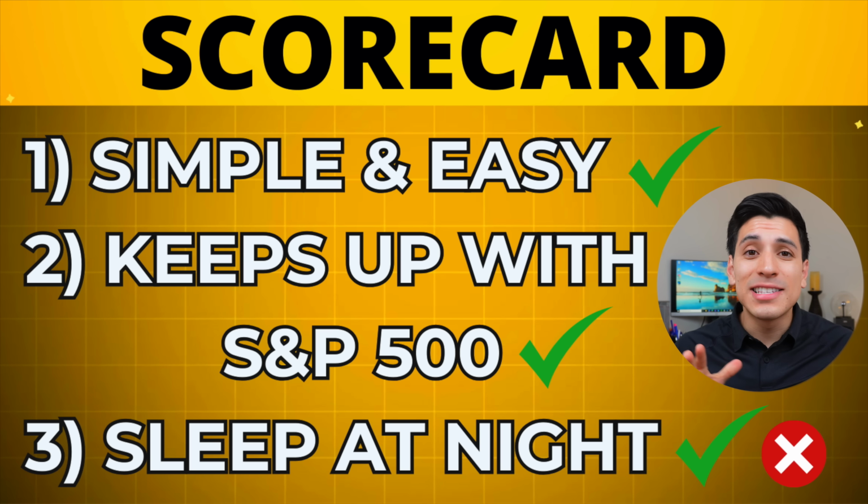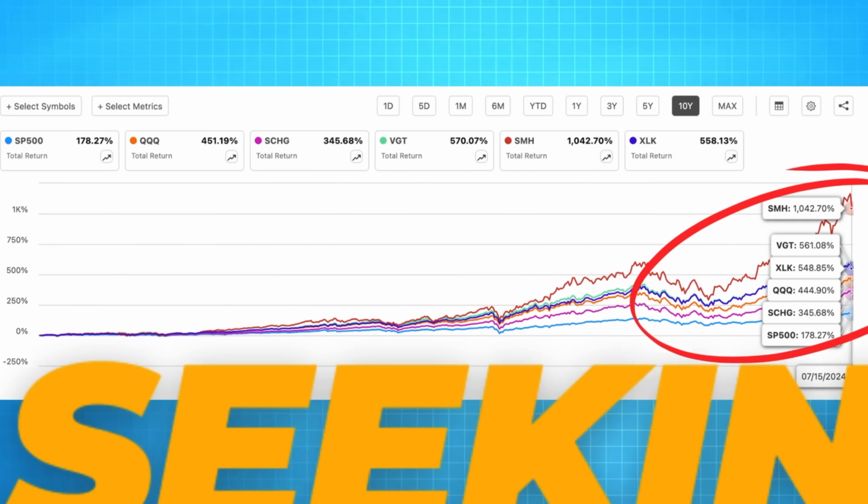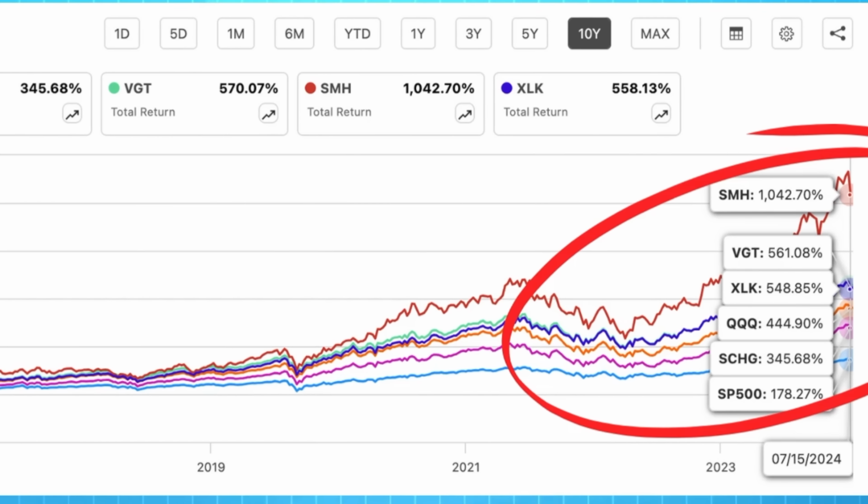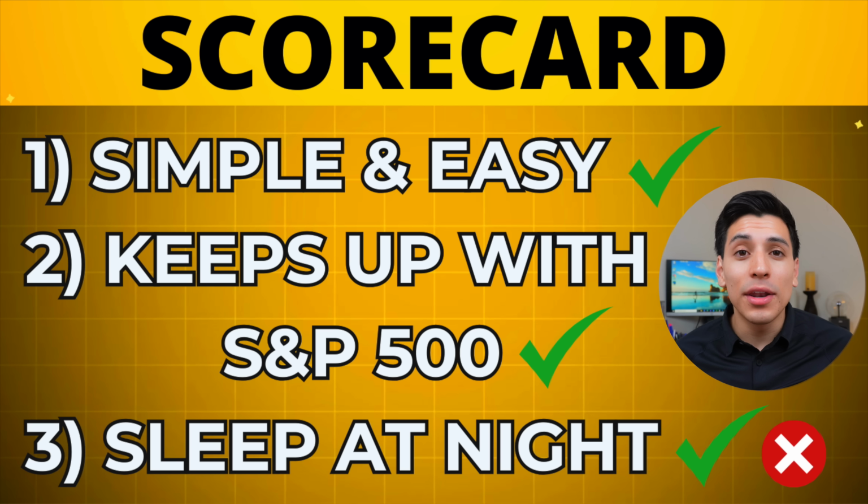This strategy is very simple and easy. It's historically outperformed the S&P 500 by a very large margin, and I would say I could sort of sleep well at night with this strategy because you do have some very good stocks in these funds.